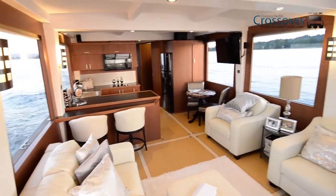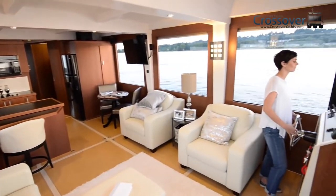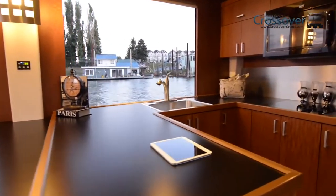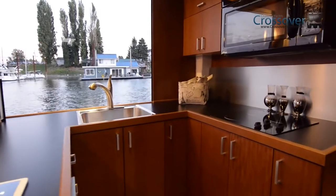Walking into the salon, you'll immediately notice the big windows and intricate high ceiling. The big U-shaped galley is open to the salon. In addition to the great view, the galley also has a breakfast bar, full-size fridge, and a dishwasher.